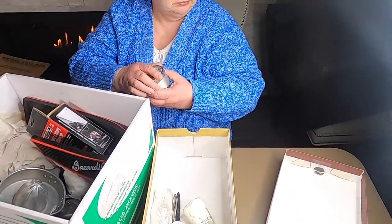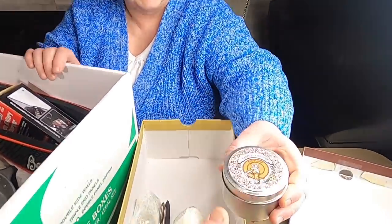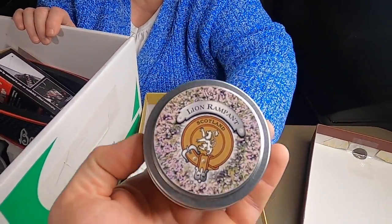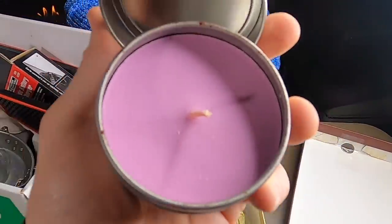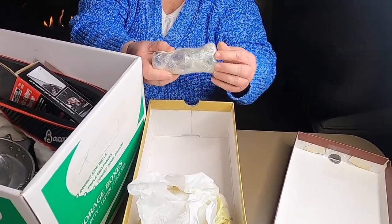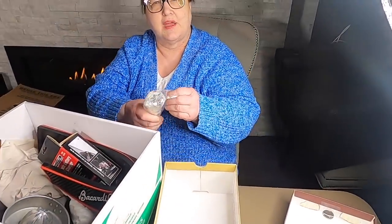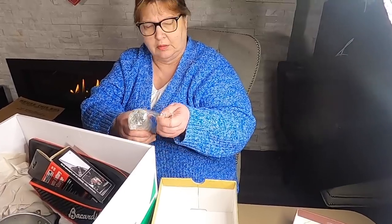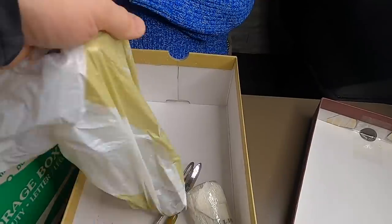Ooh, does it smell good? What does it smell like? I guess it's an acquired taste, but it's a candle that's never been used. It's from Scotland. I don't know if age does something. Oh gosh, it doesn't smell very good, does it? No, it really doesn't. I was surprised. It's a pretty purple. You kind of get taken back a little bit. It looks beautiful.